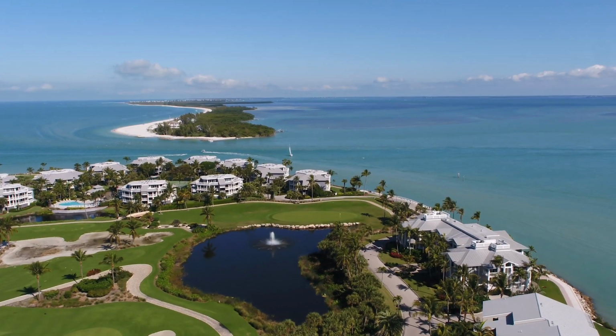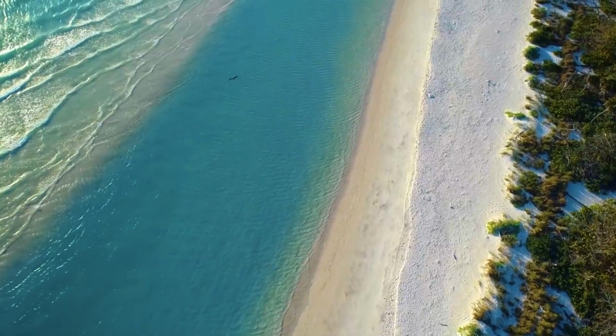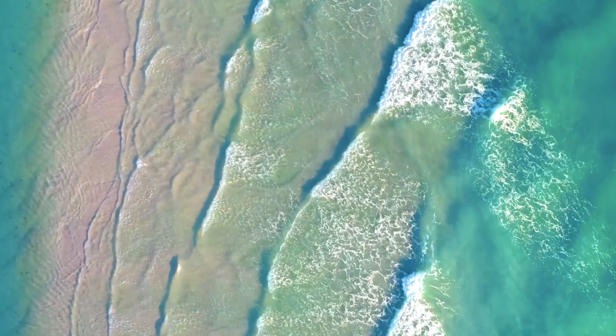With Captiva, it's such a beautiful part of Florida, beautiful beaches. You know, we're lucky with colors of the water that we get when the sun's out. So yeah, just great to be able to sail in really pretty waters.